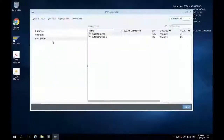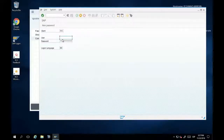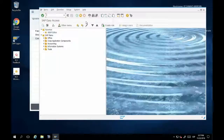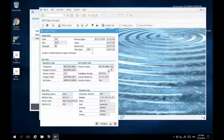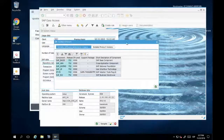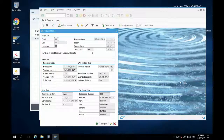And if we connect with SAP GUI into our SAP systems, we're able to connect. And in this case, if we have a look, we'll see that we have installed an SAP NetWeaver 752 product, which is specifically what we have specified in our automation.